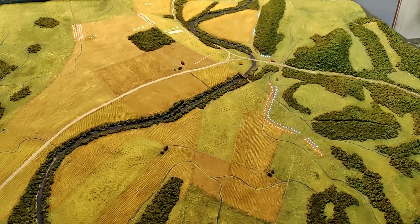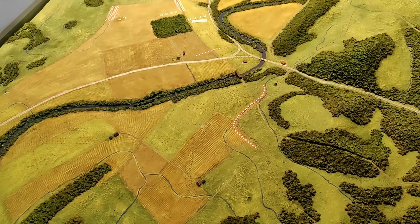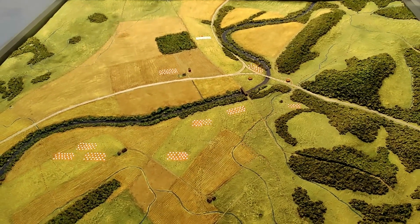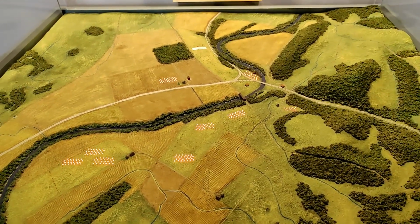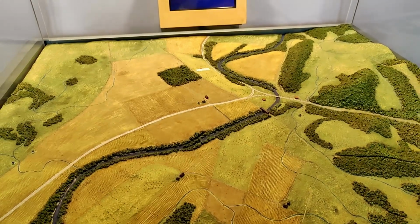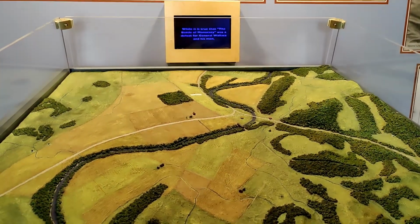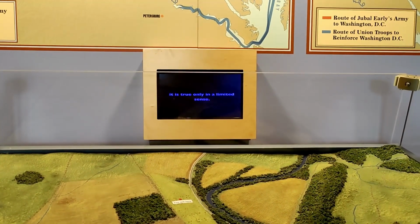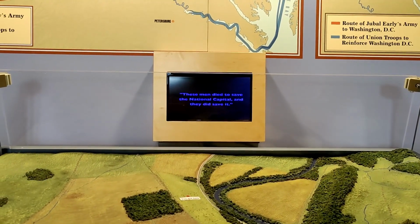And then it was over, as the Federals retreat past Gambril's Mill, north along the river to Baltimore. They held as long as they could, and it was long enough. As darkness falls, Jubal Early's army encamps on the field, badly mauled and too late to press on. The Confederates finally reached Fort Stevens 2 days later, but by then Union troops had just arrived from Petersburg to stop them. Early and his army were forced to withdraw, ending the South's last incursion into the North. While it is true that the Battle of Monocacy was a defeat for General Wallace and his men, it is true only in a limited sense. For by fighting for time, he would write later, these men died to save the national capital, and they did save it.